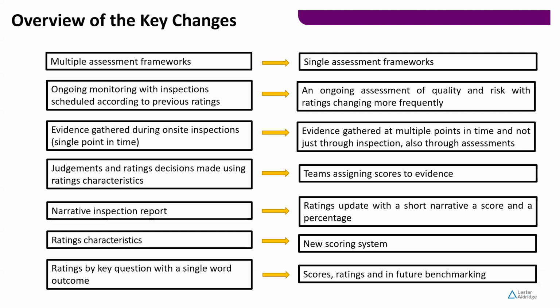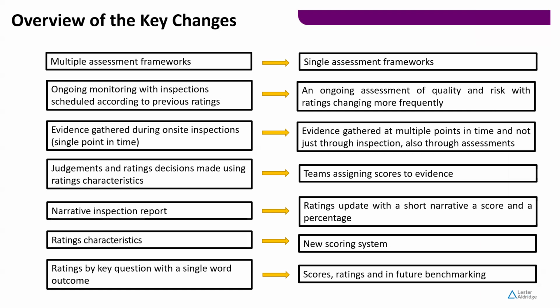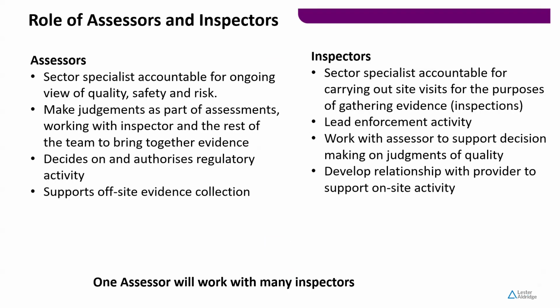Obviously, judgments and ratings were being made before, but now they will be assigning scores from a narrative inspection report to a short narrative. And again, because we now have those inspections up on the system, we'll be showing you some screenshots in relation to that. Obviously, as we've been saying, you've got the new scoring systems, and we have a wider narrative that is being shared with the public. You've got scores, you've got ratings, and then we believe in future benchmarking against what the average person in your sector looks like compared to what you look like.